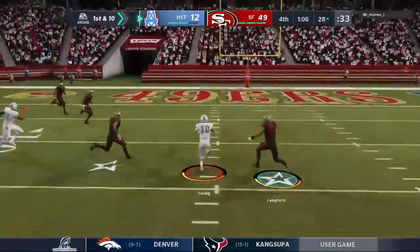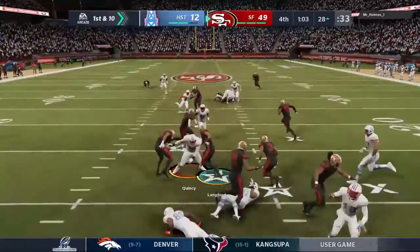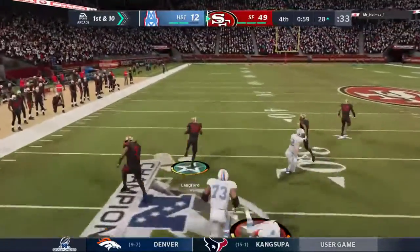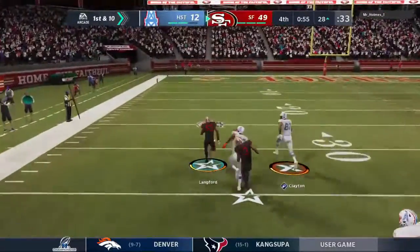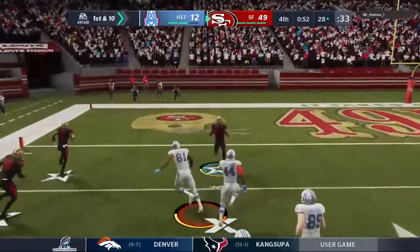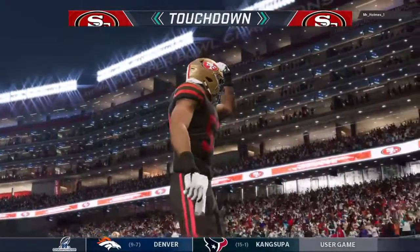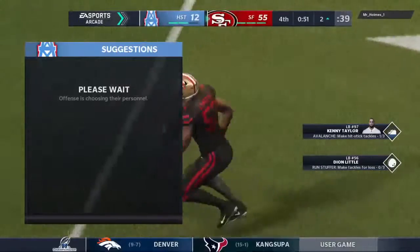Escaping the pressure, right. And the ball is knocked out. And now this is scooped up by the 49ers. Oh, he breaks another. And he's got daylight. It's a foot race. Another miss. Still on his feet, and that should just about do it. They return it to the end zone, sealing it with a defensive touchdown.